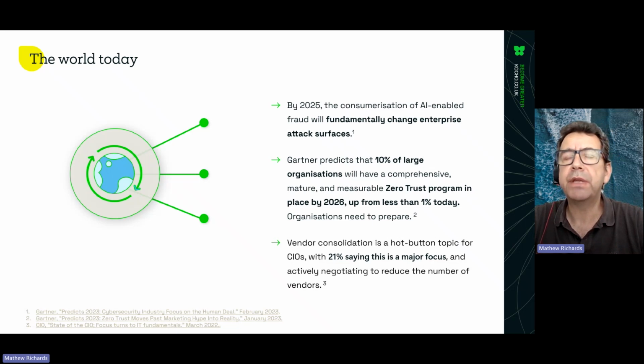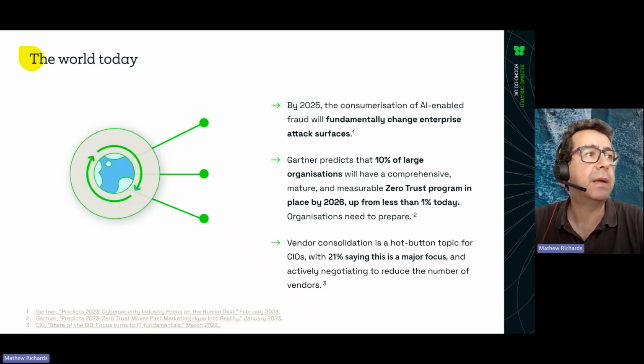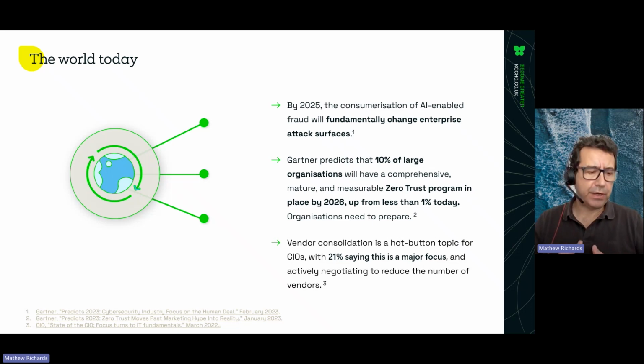Zero trust, that's something that I think everyone's been talking about for quite a while. And actually it's quite surprising that only 1% of organizations today have a program in place to actually implement the zero trust principles within their organization. But Gartner is seeing that increase to at least 10% by 2026, which again demonstrates the need to look at every aspect of our IT environments and make sure that we're adopting that zero trust approach to make sure that we have the best protection possible.